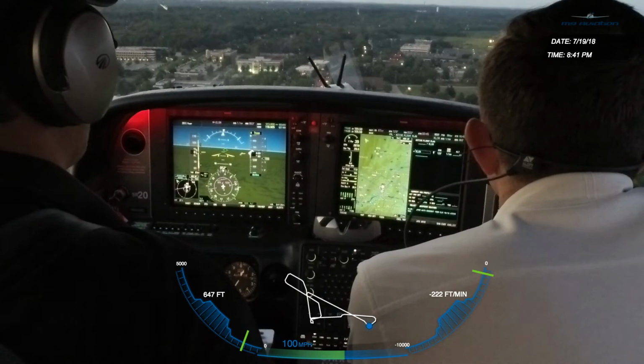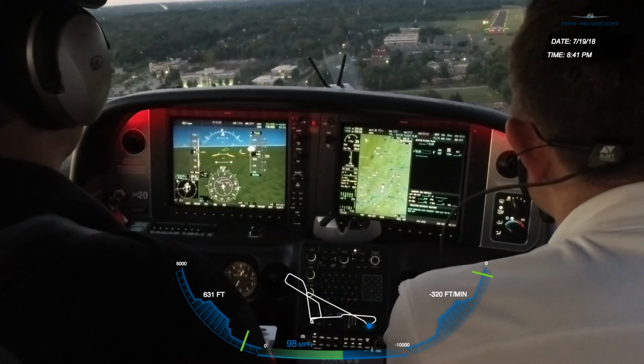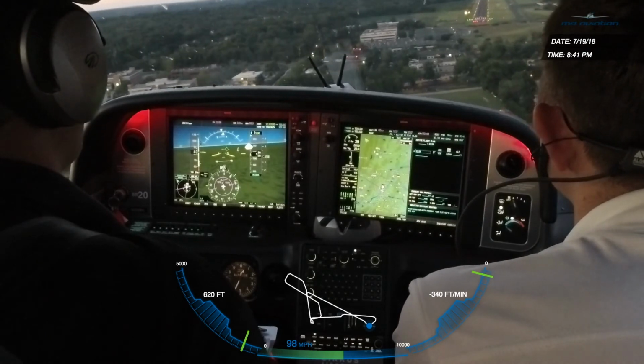Well, this is going to go well. I think the Kubota's out there trying to scare the deer, and I'm concerned they're going to scare them right across the runway.